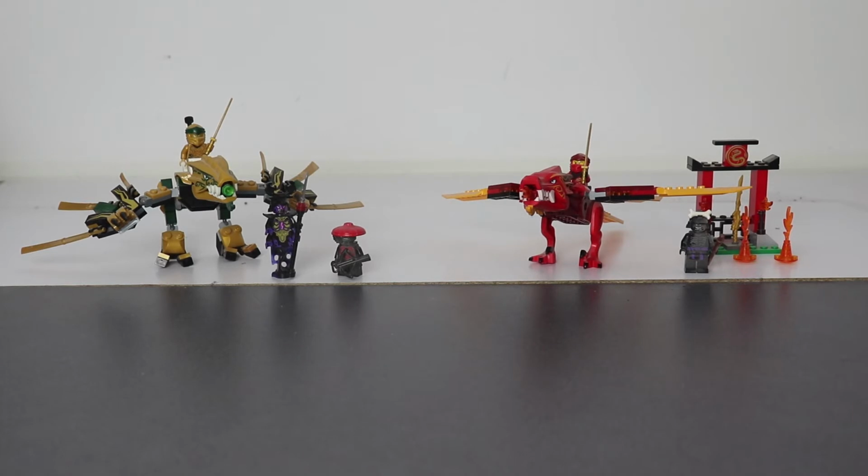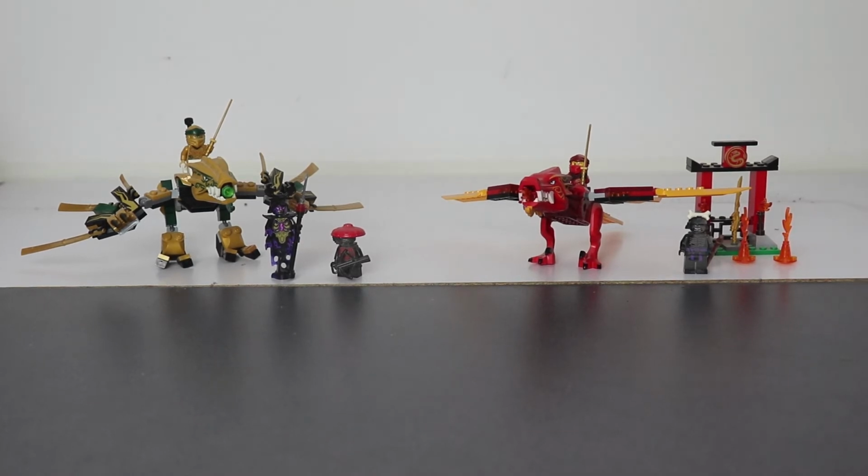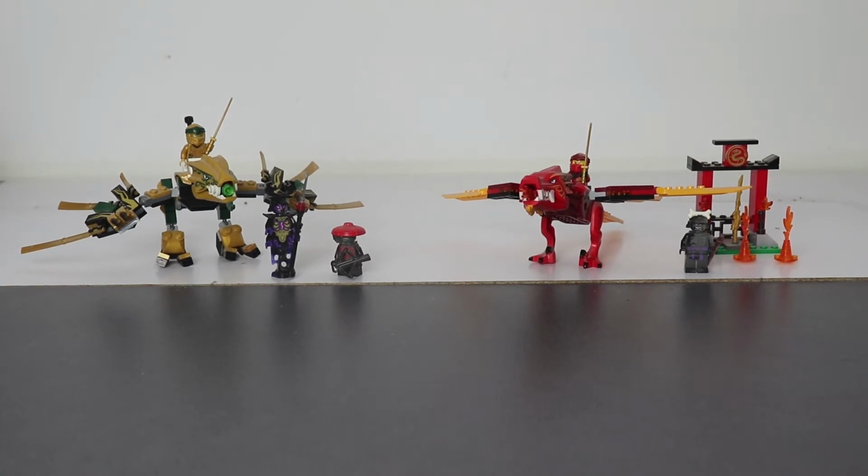So the first thing to describe is mostly the difference between the piece count and the price. The Golden Dragon has 171 pieces, which is a lot more than the Kai Dragon. Kai Fire Dragon has only 81 pieces, fewer than the Golden Dragon. If you compare, both of them have the same price as the other Ninjago 2020.